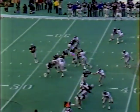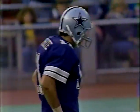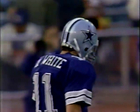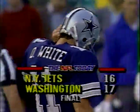4th down, they got to go again. White steps up. Incomplete. Intended for Gordon Banks. And the Cowboys have to surrender the ball.